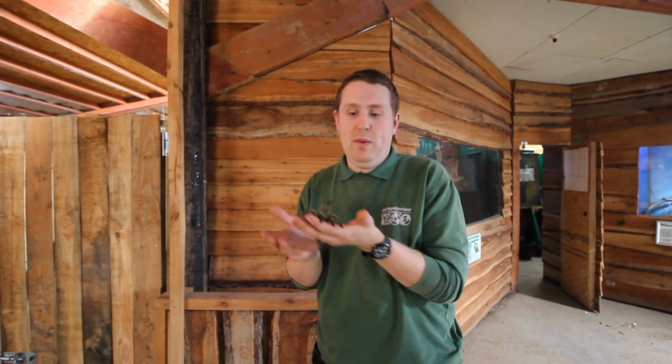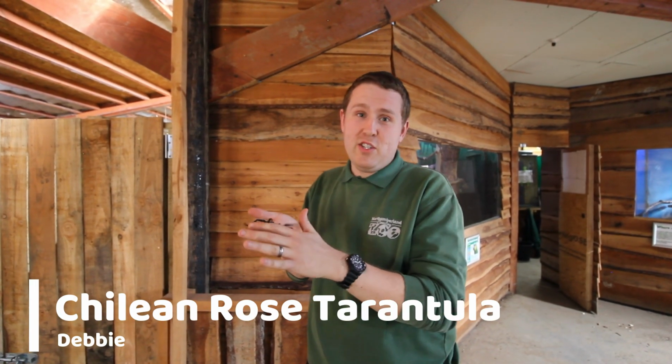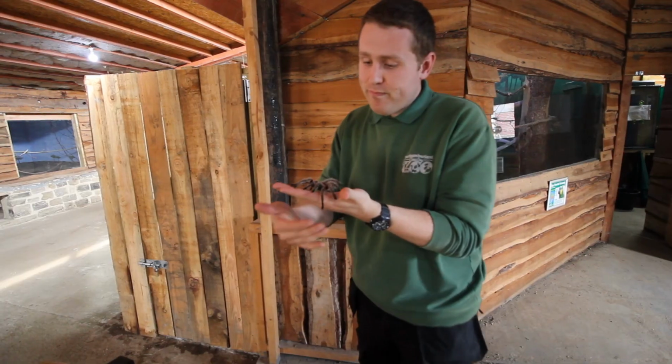So this is the last animal that we're going to show you today. One of our more unpopular residents at the zoo. This is Debbie, the Chilean rose tarantula. One of 7 tarantulas that we have currently living here at the zoo.